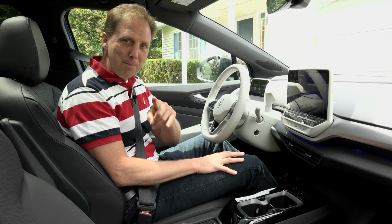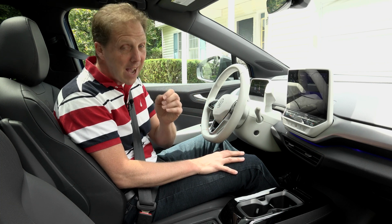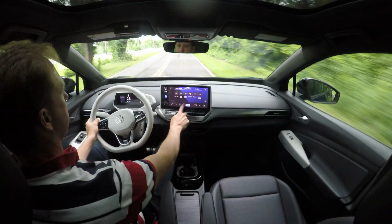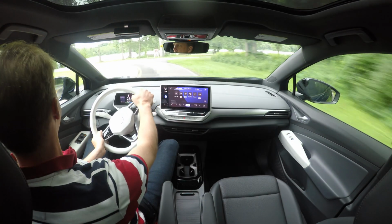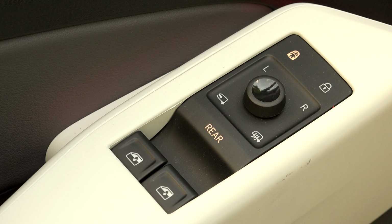But if you're shopping for an EV and you don't want it to be like just any other car, the ID.4 will certainly impress. The white interior accents of this first edition are standout awesome, and the cabin is complemented by a minimalist design. There aren't even a set of switches for the rear windows up here. You just touch this space to toggle back and forth.